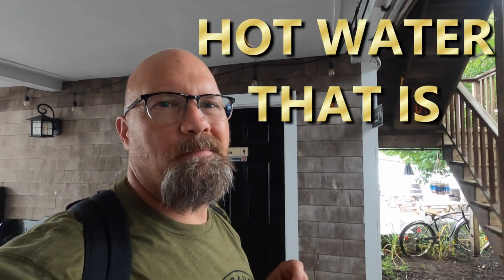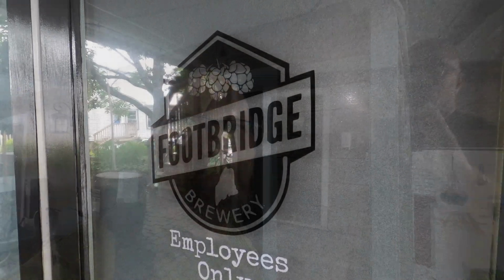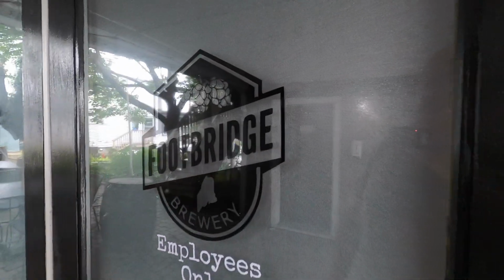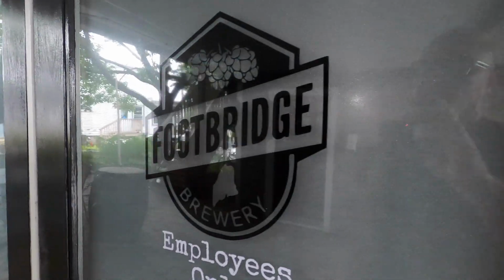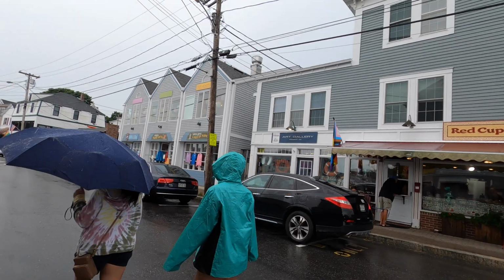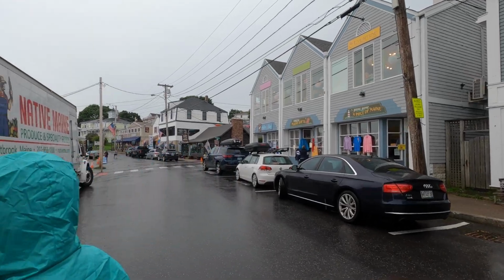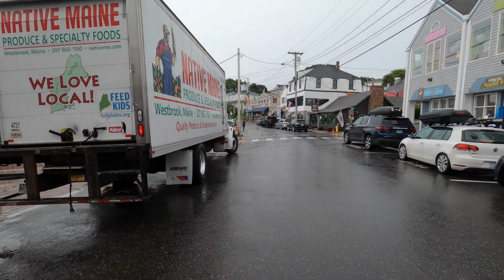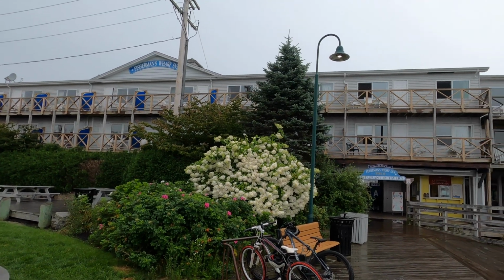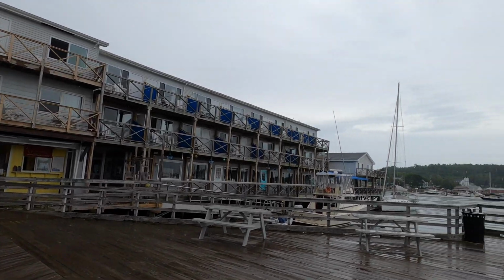And then the campgrounds. You have to put a quarter in for 5 minutes or 7 minutes of water in the showers, which is a new one for me. But hey, all places are different. Still maybe a little too early, but maybe later in the afternoon we'll hit the Footbridge Brewery. Fisherman's Wharf Inn, Restaurant and Tavern with a view of the harbor.